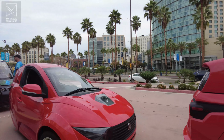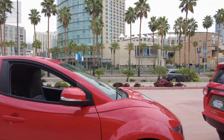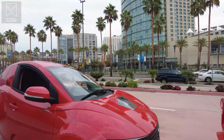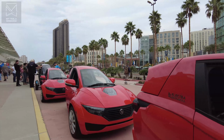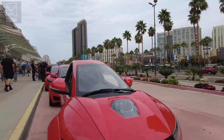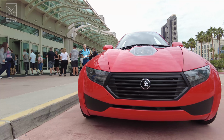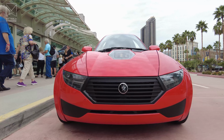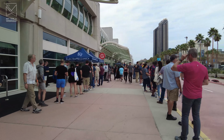It's not fast like a Tesla or an EV6 or an ID3. No, it's fast like an early 90s Buick. It's still something. Can't really impress anyone since it's just you in the car. But hey, check it out.